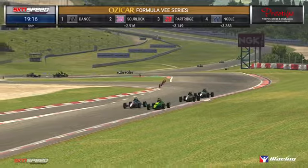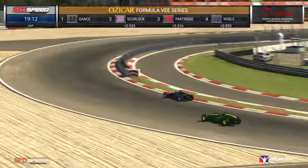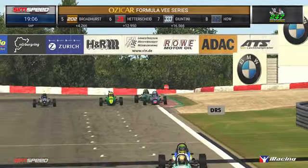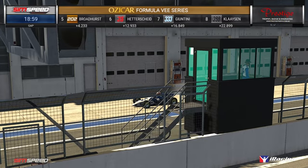It's a very interesting call from Ryan Howe, because it would have been a 2-team battle, I believe, with Chris Noble, Ryan Howe, and then Michael Skurlock and... No, I'm getting my teams confused. I apologize, but there was a second car in there, but I can't remember who it was. But anyway, Chris Noble, of course. No, this battle's back on though.